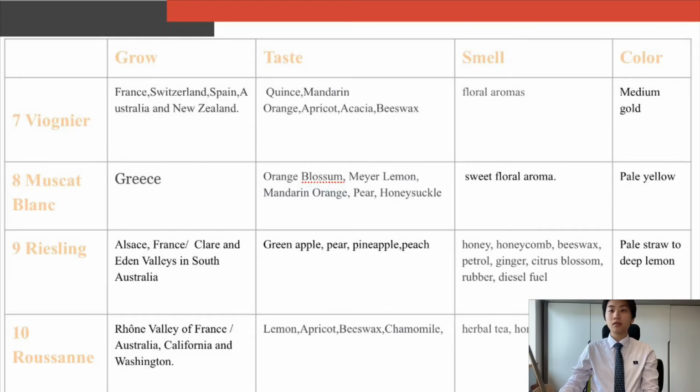Riesling is grown in Alsace, France, Germany, and the Eden Valley in South Australia. The taste is green apple, pear, pineapple, and peach. The smell is honey, honeycomb, beeswax, petrol, ginger, citrus blooms, rubber, and diesel fuel. The color is pale steel to deep lemon.